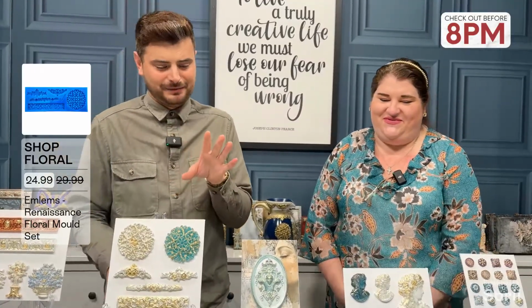And if you use a lightweight clay, you can use these on greeting cards. And they'd be so stylish. They wouldn't just be a greeting card. It would be almost like a gift, with these beautiful embellishments. Honestly, incredible designs. If you want to get a hold of this one, it is Shop Floral. It's just £24.99. Amazing value for money.